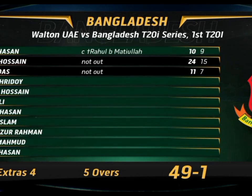Well, a very positive start for Bangladesh. They've lost 1 wicket, that of Tanzeed Hassan, who scored 10 off 9. But since then, there has been some really good intent from Parvez Hussain and the captain, Liton Das. And they've put pressure on the UAE bowlers.